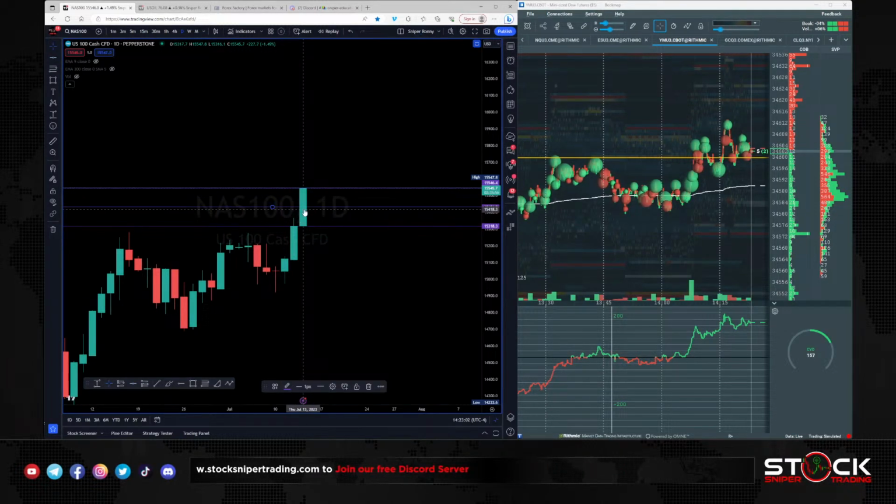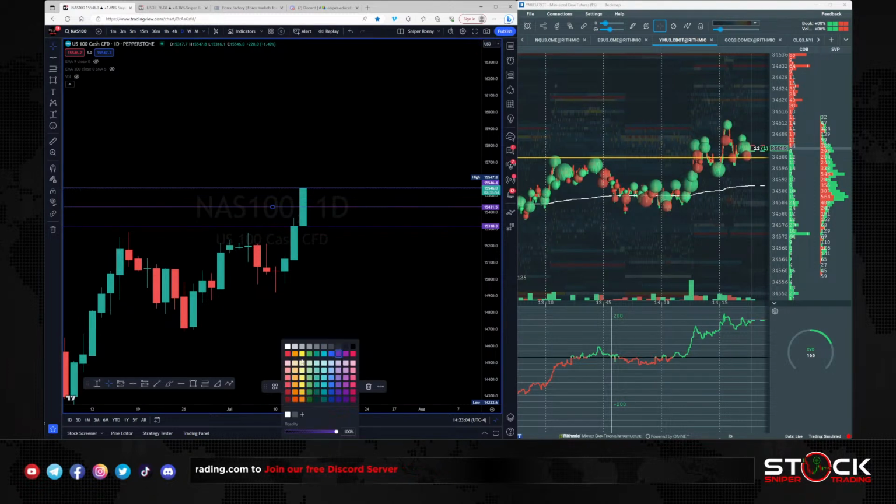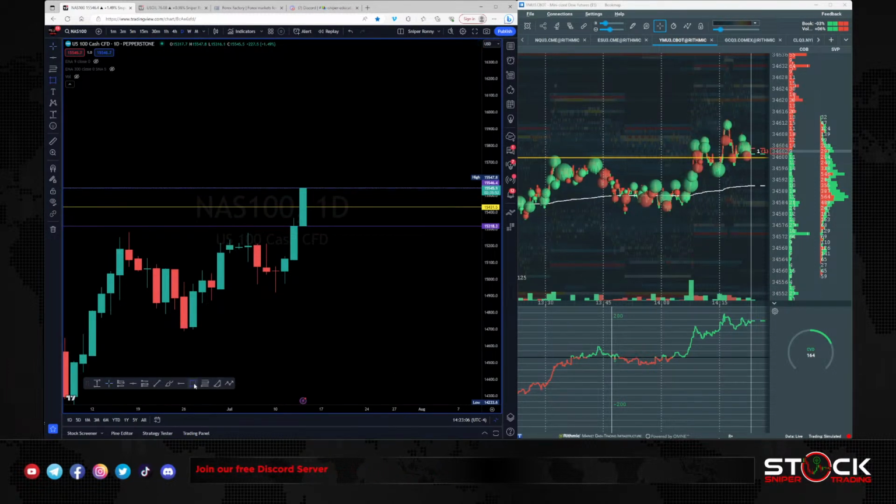So right away, there's 50%. I'm going to draw a yellow line at today's body. I'm going to do a green box a little bit above, a little bit below. Okay, right there.